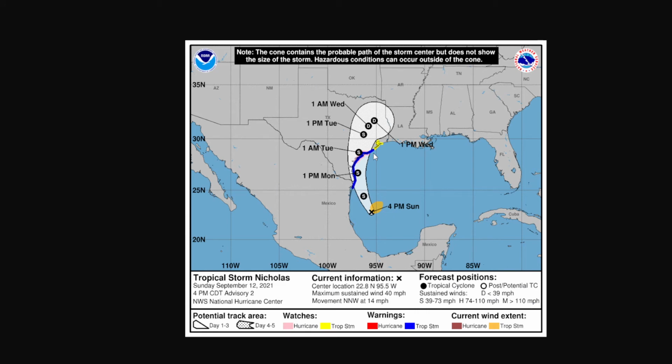But right now, the National Hurricane Center forecasts that the system will be around 65 miles per hour at landfall. And while not explicitly shown in the forecast, they do suggest that the system may be able to approach hurricane strength before making landfall here.